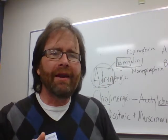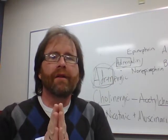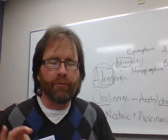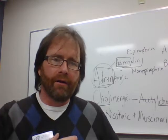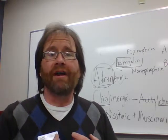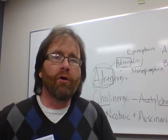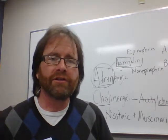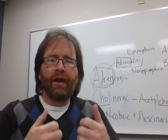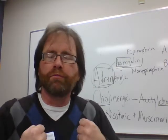Now the beta 1 and beta 2, these are important because each one is in a different part of the body. Beta 1 is the heart. So it's mostly in the heart and fatty tissue. It increases the heart rate and the force of contraction. So beta 1, increased heart rate and force of contraction, you get a good pumping heart.